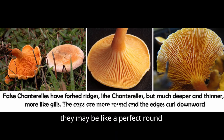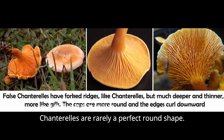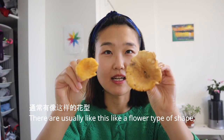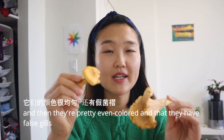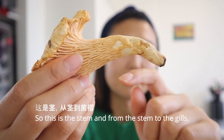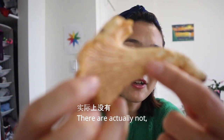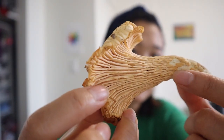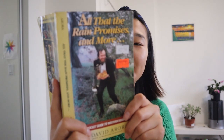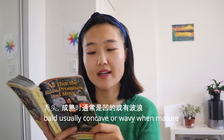But here we are. Look at the false chanterelles. They're more orangey, maybe a perfect round color. Chanterelles are rarely a perfect round shape. They're usually like this, a flower type of shape. And they're pretty evenly colored, and they have false gills. So this is the stem, and from the stem to the gills, they're actually not gills, they're false gills.